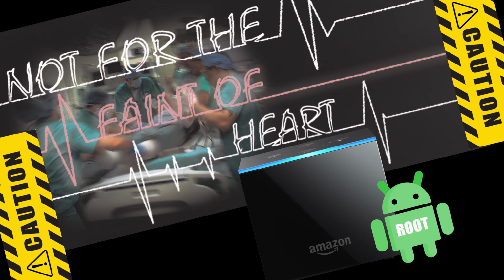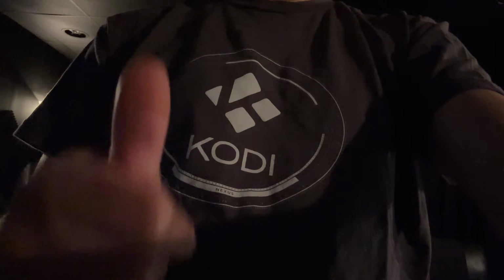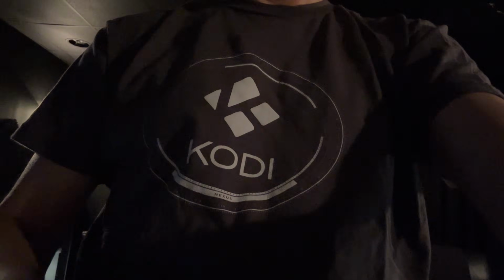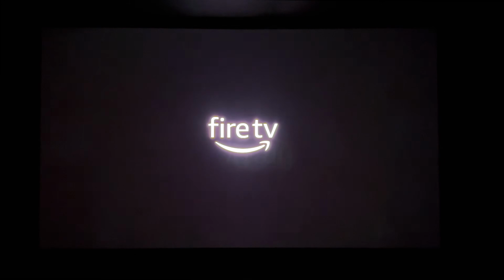Having this by modifying the Fire TV Cube 2, rooting it, and doing all the setup work isn't for the faint of heart. I'll talk about this at the end. For now, let me demo the fully set up Cube 2. Please see the description below the video for links to everything I reference.